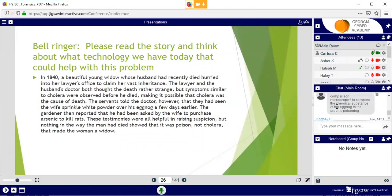So Courtney says the comparison microscope to compare the chemical substance of the eggnog to the arsenic poisoning. Okay, that's possible. I think we can do it even more efficiently though. What other things do you think? Or what's the process in general that we use to help us figure out chemicals and poisons and all that good stuff?